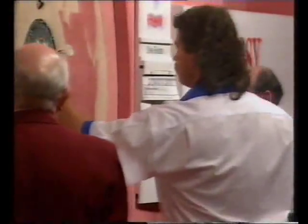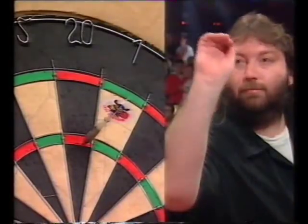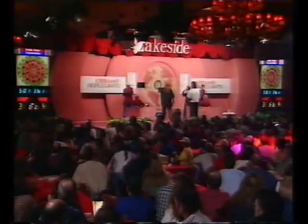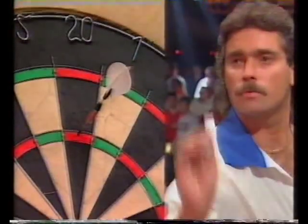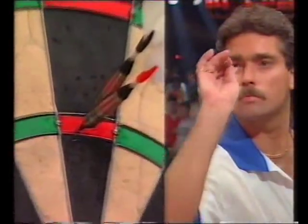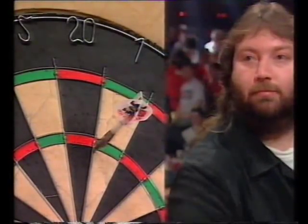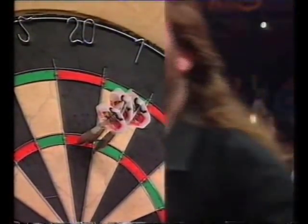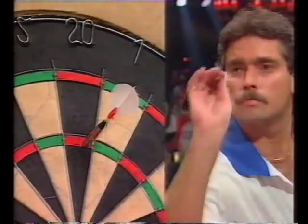140! That's the one. The feeling out there. 95. But he'll carry on till the last start, will the big man from Woolwich, Andy Fordham. Two 140s. Yes, well done. 121. Keeps his hopes alive. Even applause from the net for Andy.